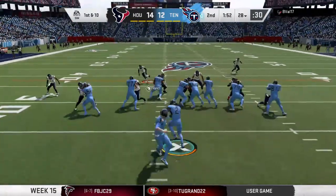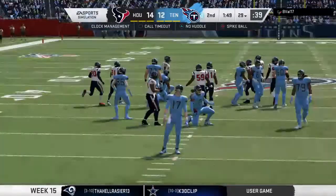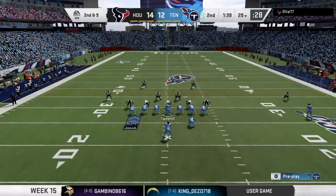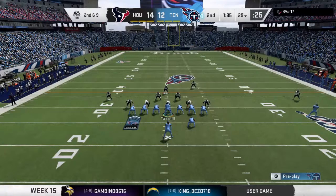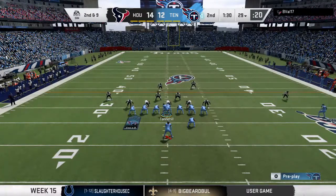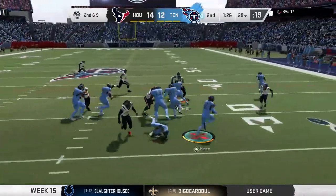A short gain here, maybe a yard to the 29. The tackle was made by Michael Bennett. On second down, here's Henry.